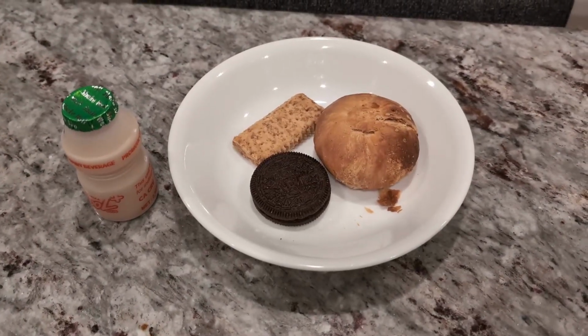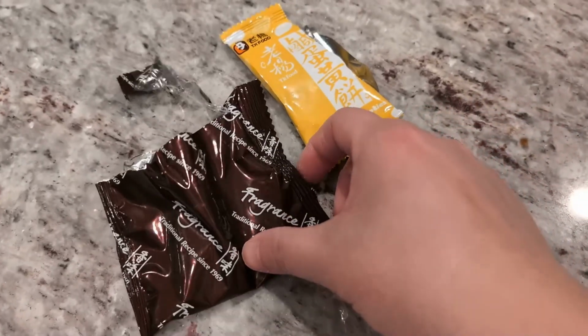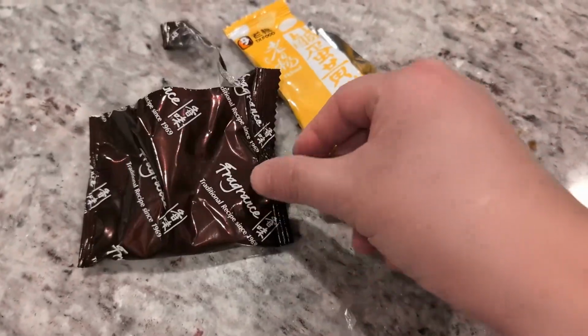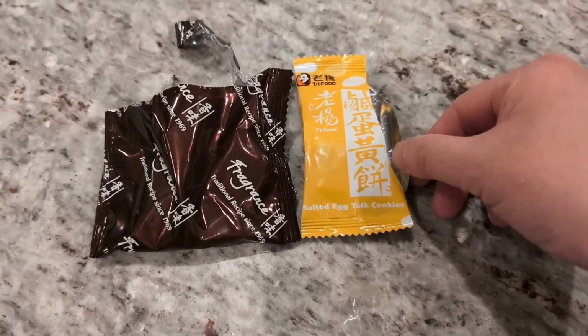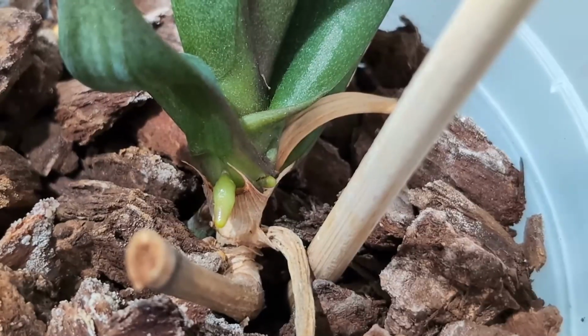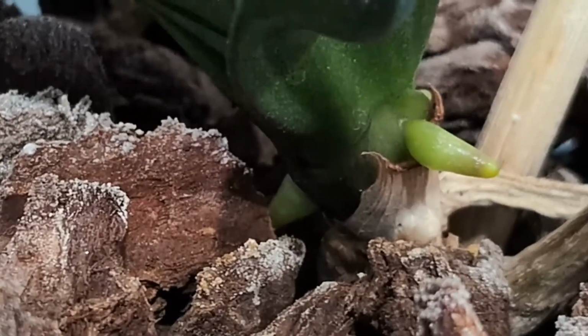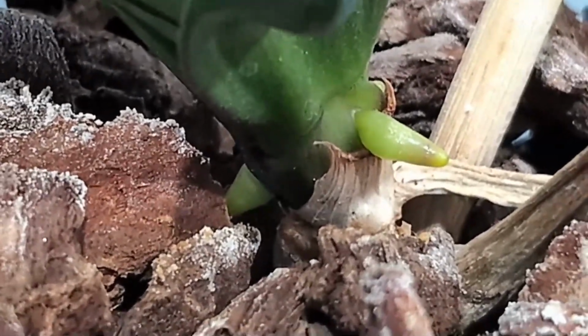It's 6:50 in the morning and I've just prepared my daughter's breakfast. It's basically a yogurt drink, an Oreo, salted egg biscuit, and hyongpya, which means fragrant pastry biscuit. I've not paid much attention to my Kiki orchid, but it looks like with spring coming, it has grown 3 baby roots at the base. For the longest time, there was barely anything, probably because it's dormant, but at least it's still alive.